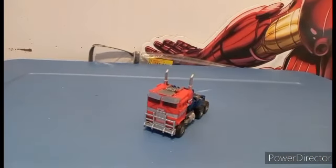And there is Rise of the Beast Optimus in his vehicle mode, and the end of the review.